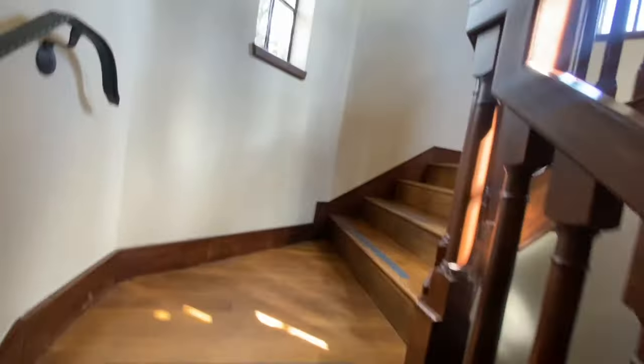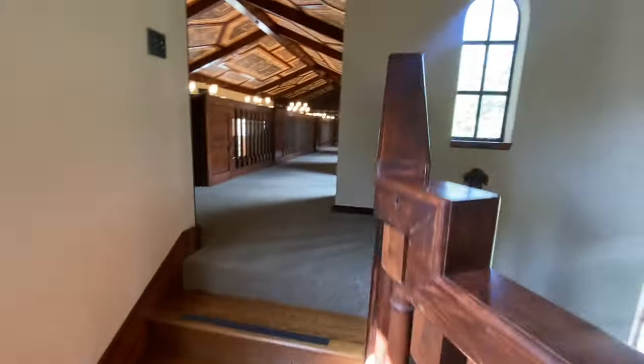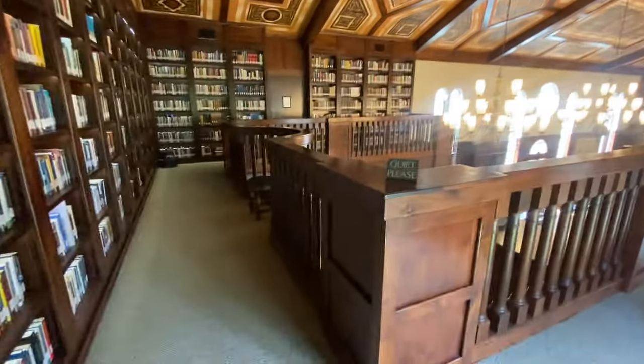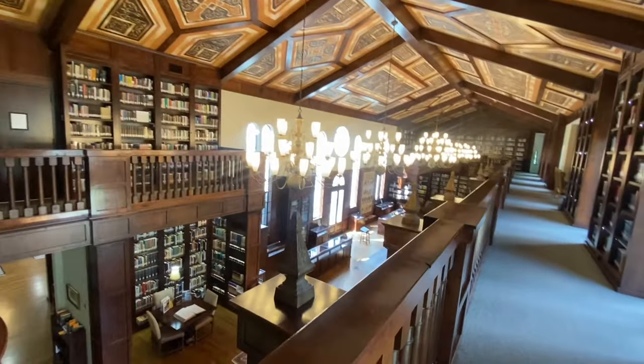As we head upstairs to that part of the library, we admire all the little windows and beautiful light fixtures as well. The architecture of this building is phenomenal, and the woodwork is so beautiful. I just had to soak it all in. It is a beautiful place that I probably will be returning to.